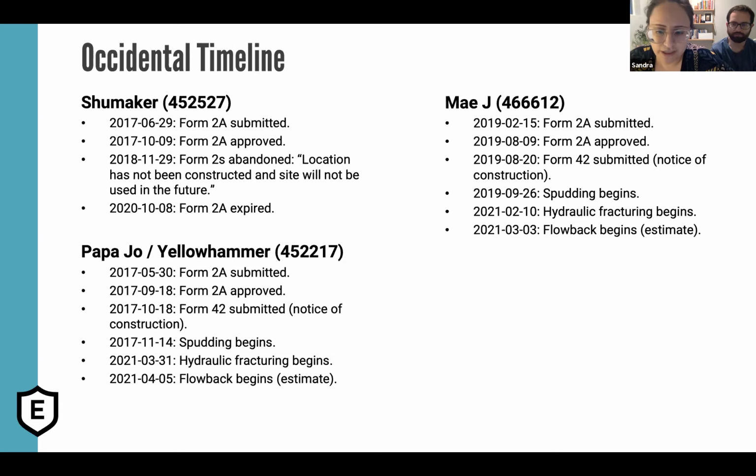And do we know if the sites closest to Collier's Hill, so May J, Papa Joe, and Yellowhammer, are diesel or electric? So when those wells were drilled, I believe they were diesel, but that happened back in 2017 and 2019, respectively.